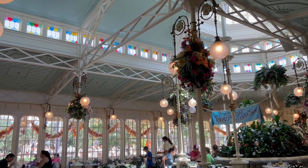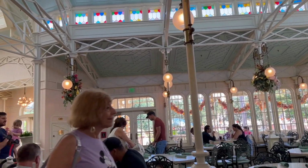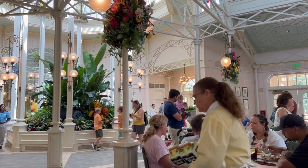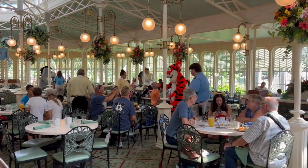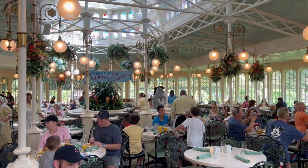And this reservation was actually pretty easy to get. It's one of the easiest character meals, which is nice to not have to stress as much over getting it. I'm going to talk a little bit later about why we so highly recommend this 10:30 a.m. breakfast reservation, so stick around until the end to hear that tip.